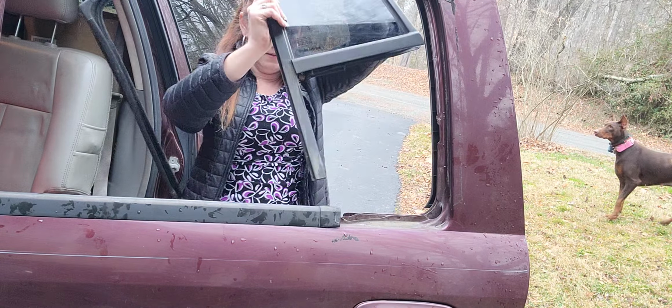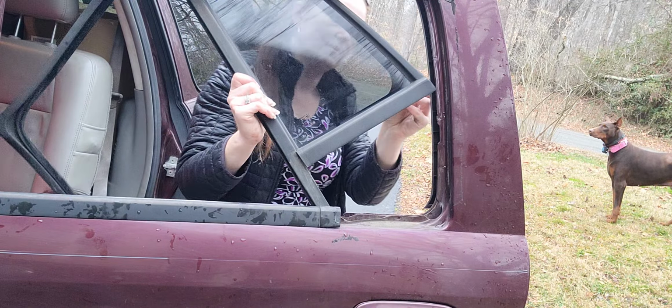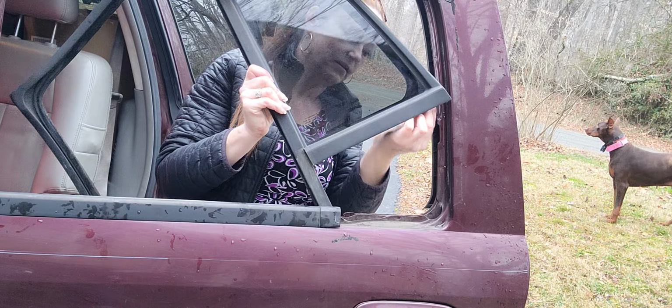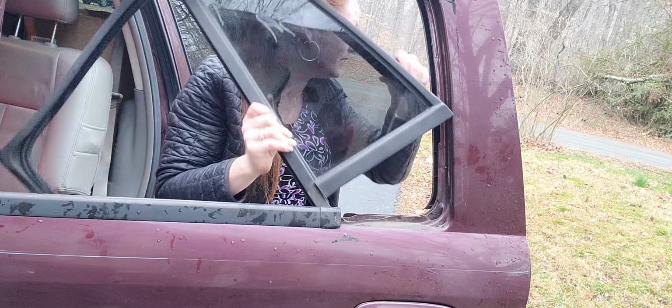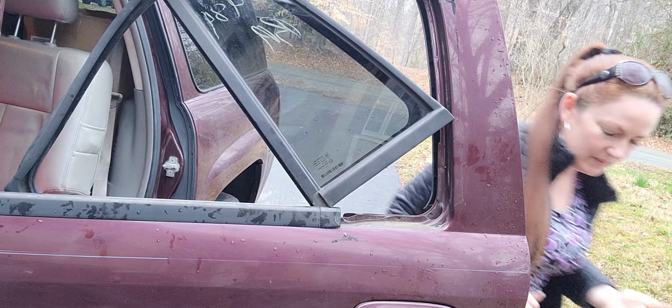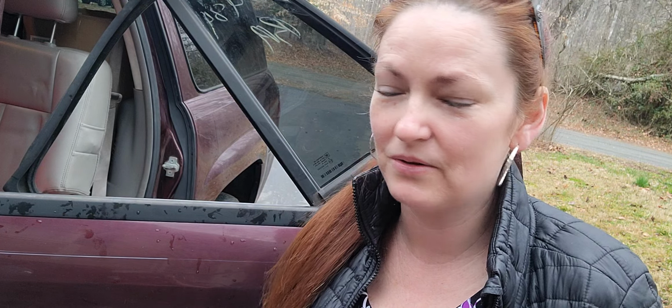Alright, so we're gonna shove this in here. Ka-chunk, ka-chunk, ka-chunk. And since this one has this weird trim piece, I don't know. You know what? I'm going to take a break really quick. I'm going to pause and see if my Trailblazer has that piece, because I don't know if my Trailblazer has that extra piece. So I don't know if that should be a big part of this video or not. So I'm going to stop talking and go check my Trailblazer.